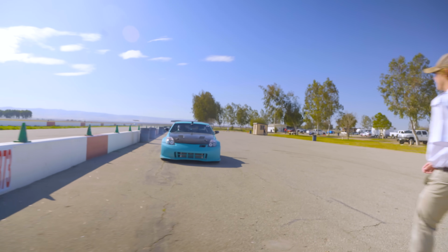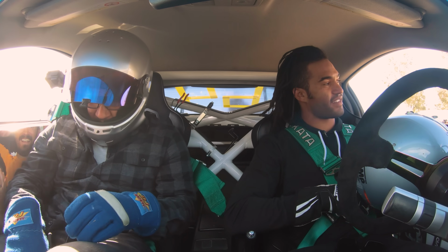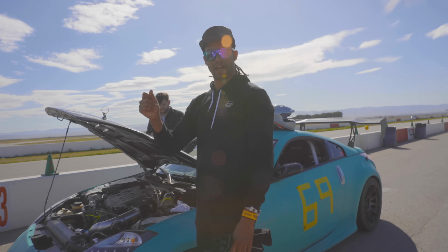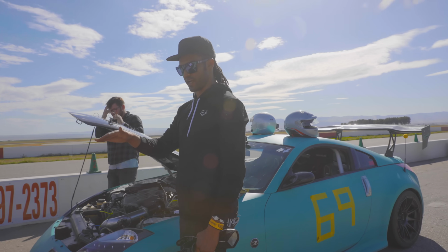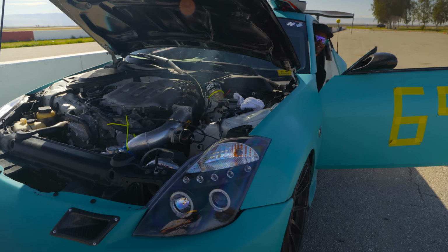Dude, we were cooking. Yeah, we really were. Oh no. Oh, I'm sorry. That's a motor for sure, dude. I'm sorry, guys. Coming into this first turn after the straight, heard a big backfire. Uh-oh. You hear that? Yeah. I was on the brakes real quick and immediately the car just sounded way different, like it was down a cylinder. I'm pretty positive I blew it up.